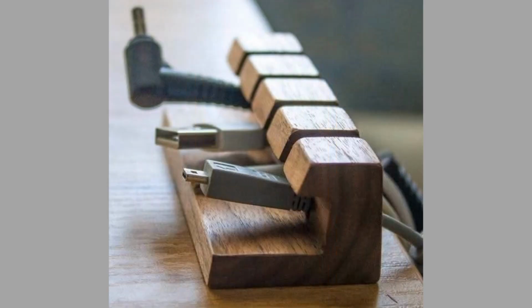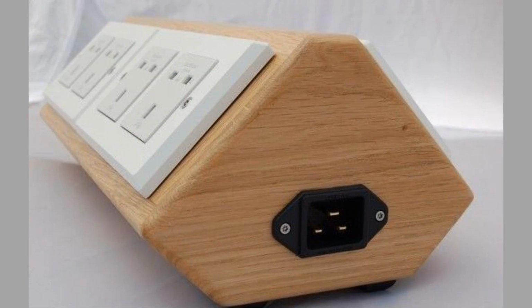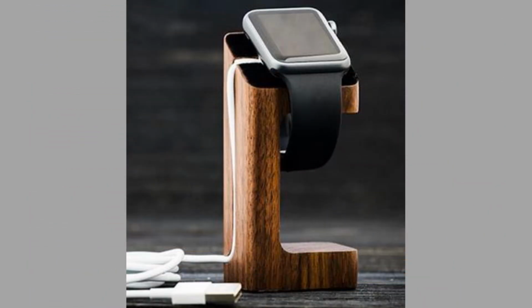Attaching felt or cork to the bottom prevents scratching surfaces, and adding magnets or adhesive strips allows these organizers to be fixed to desks or walls. The tactile warmth of wood contrasts beautifully with plastic cables, offering a blend of organic and modern aesthetics.